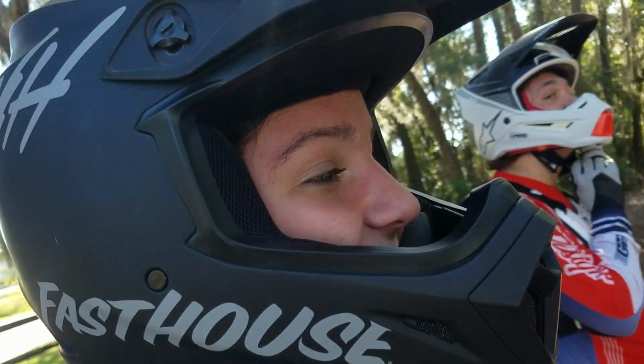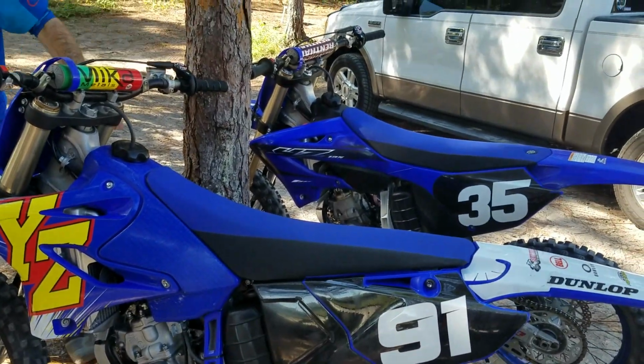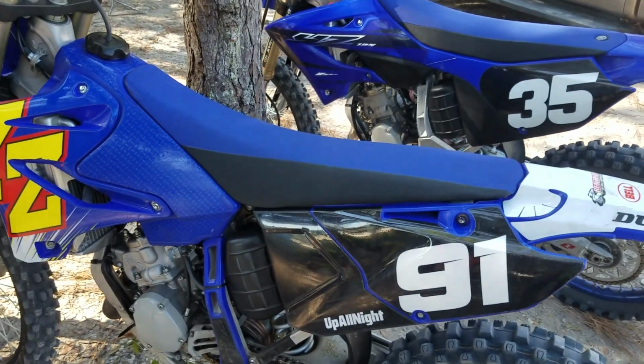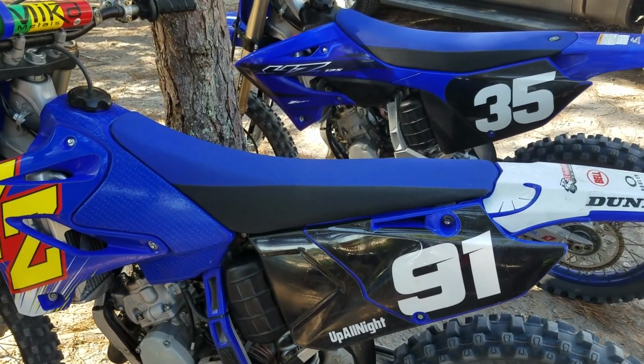How do they compare, the two of them? I'd say you have to stay more in the power band for this one right here. This one doesn't have as much bottom, you think? No. That's interesting.